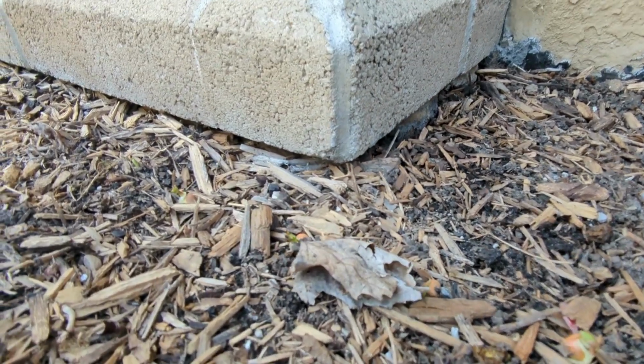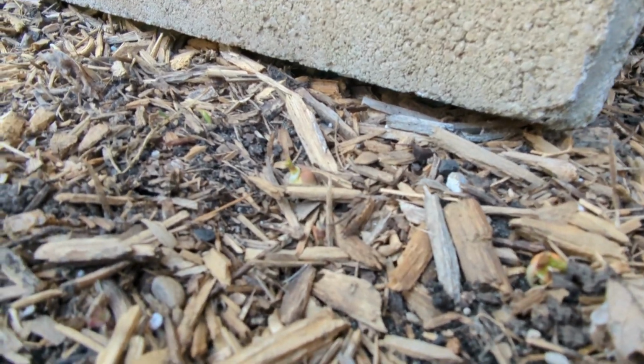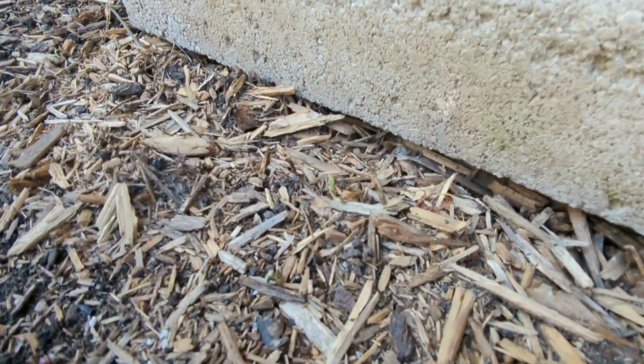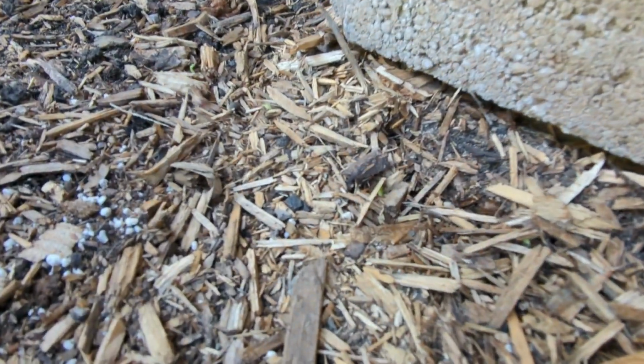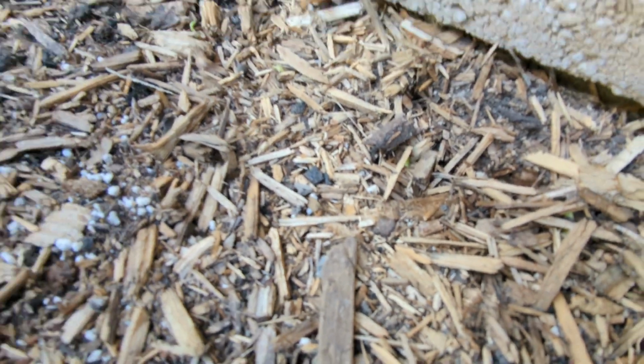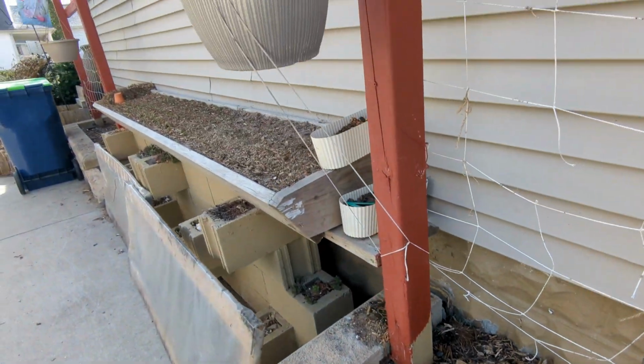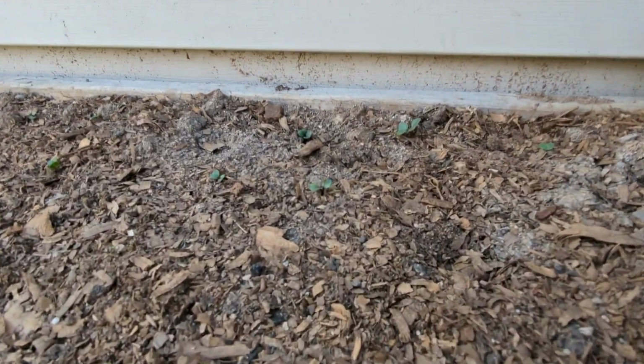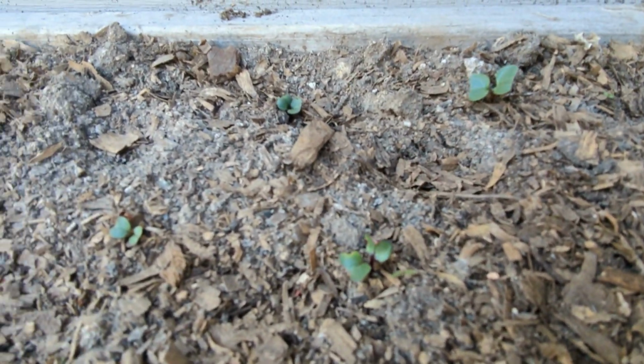This does take a little bit longer to get going because it only gets sun about halfway through the day, but that will come in handy as it gets to heating up here, and these peas and cool weather crops, can you see all those guys, will actually last longer because they won't have as much sun when it gets really warm. Back here, these radishes are all popping up.